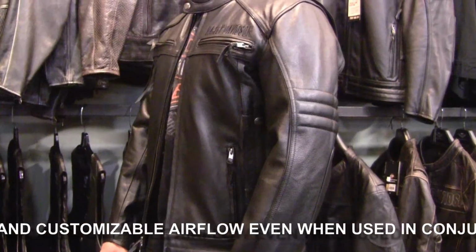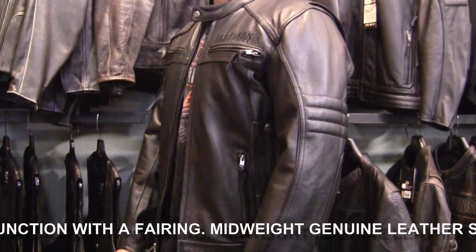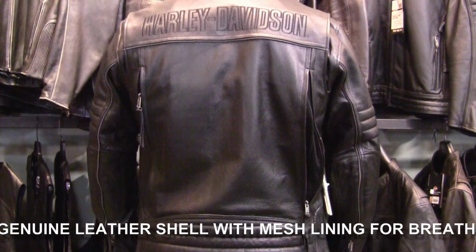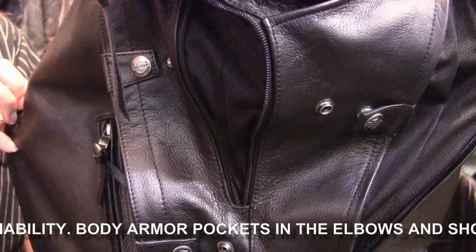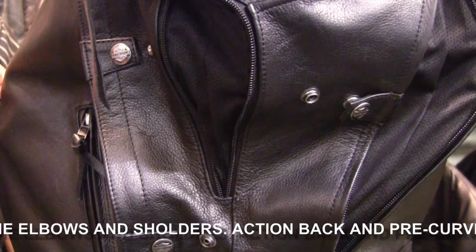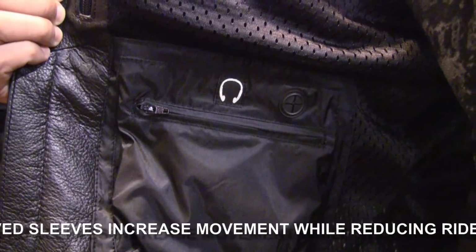It has a snap tab comfort collar, two-way zipper front, zipper cuffs, zipper hand warmer pockets, and two zipper chest pockets. It has slightly pre-curved sleeves for that comfortable ride. It also features 3M Scotchlite Reflective Material piping and embroidered graphics on the right sleeve, left chest, and back yoke. Interior pockets include one horizontal, one zippered vertical, and one zipper MP3 player pocket with headphone tab.